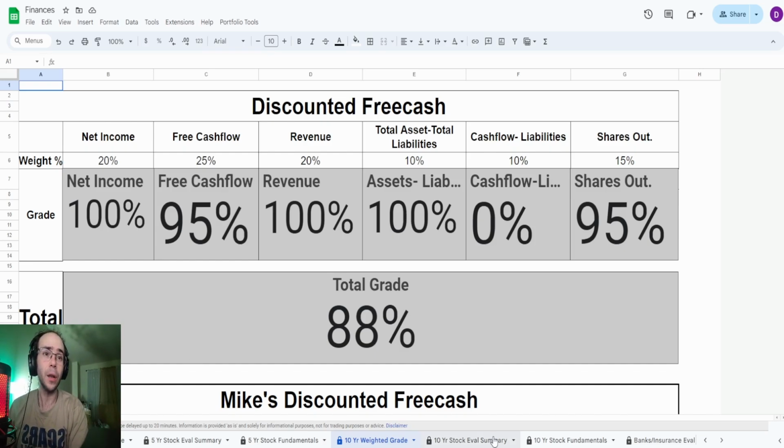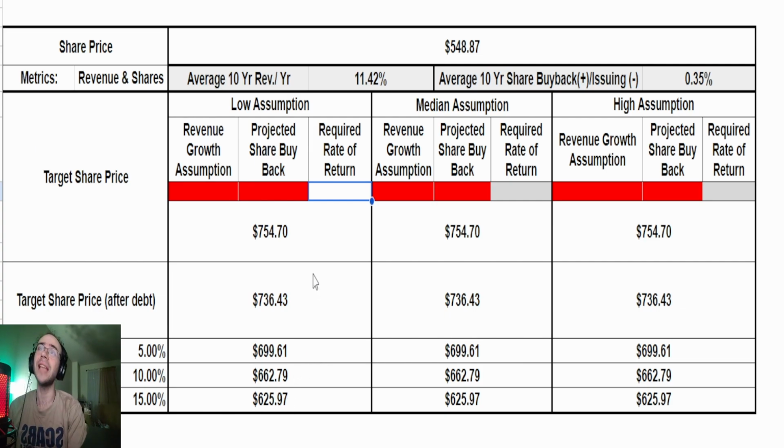So let's take a look at what valuation you should pay for this, because after a 6.5% increase, some of you may not want to buy this anymore. So let's get this. Now, not adjusting for debt, guys, we got $754.70, and then adjusting for debt, roughly the same, $736.43. Let's input some numbers.